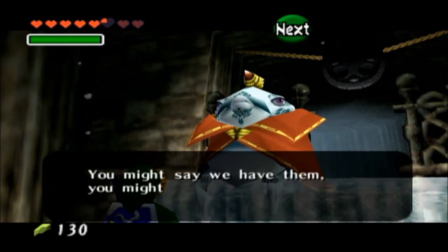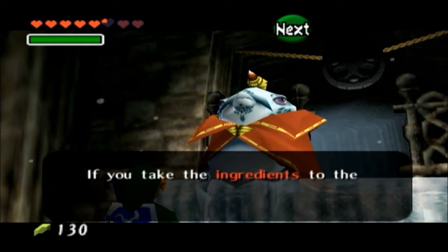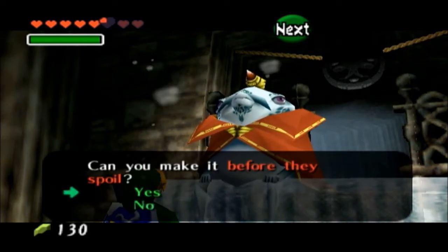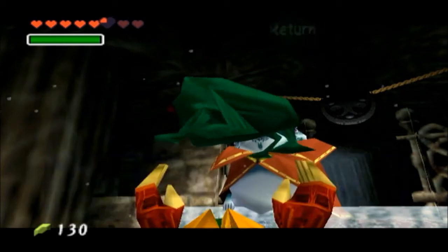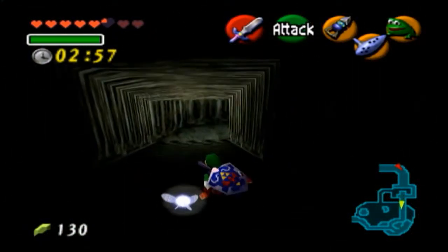We just read this last episode, so we need to start the timer on the eye drops quest. Gotta make the connection on horseback, but we gotta deliver it fresh. Can you make it before they spoil? Yes, I can. You received the prescription. You received an eyeball frog. Kind of messed up. You have to deliver the whole frog.